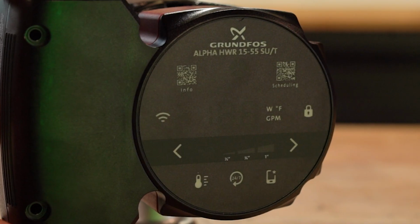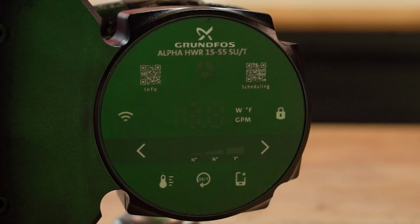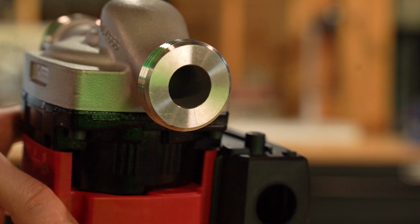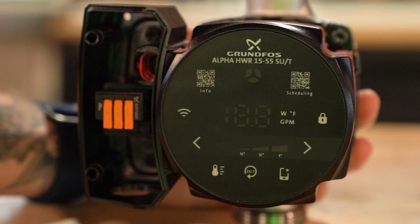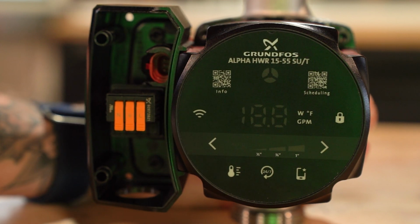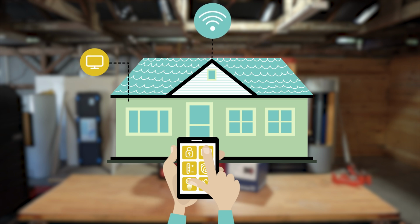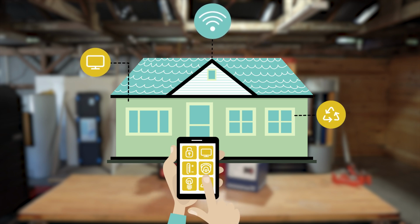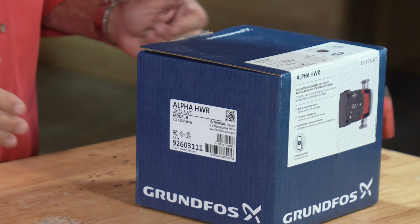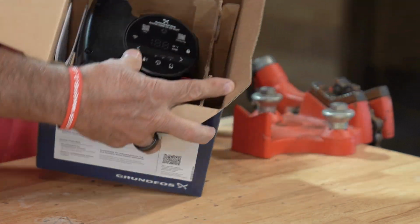The Alpha HWR pump lets you set the speed based on the size of your pipes, either right on the pump or through the app. The auto adapt feature will find the slowest speed that still gets hot water where you need it. And if you're one of those people who run your world with your phone, the Grundfos Alpha HWR has Bluetooth connectivity.